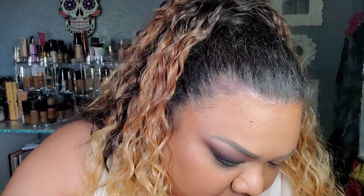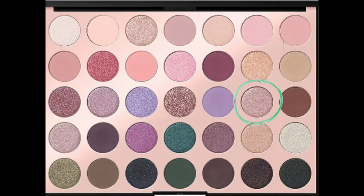And I'm going to grab, kind of looks like a silver, and do my signature look that I always do. Just draw the inner, because I don't like to do my inner corner. I think that's old. I think it's boring. And it just doesn't look right on me. But I'm gonna go over the edge of that green. Just bring it out like that. Oh, I love the way that looks. Grab some more. Not enough.